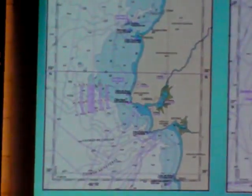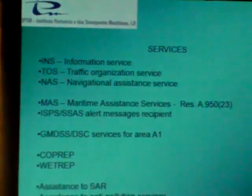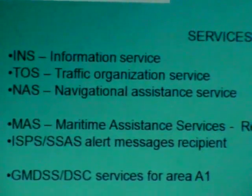to control the traffic on our two main traffic separation schemes, off Cape Roca and off Cape St. Vincent. It's the only place actually along the coast where sometimes we may issue instructions to vessels. In all other places, we only issue information or advice or warnings. But on these two specific areas, we sometimes issue instructions.